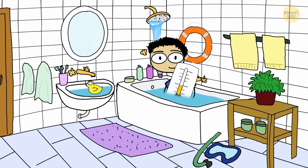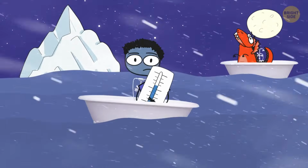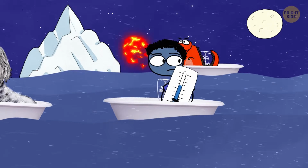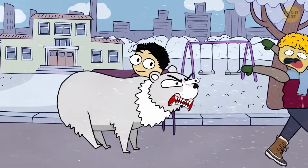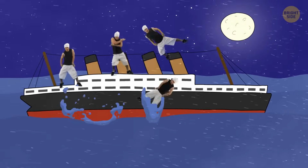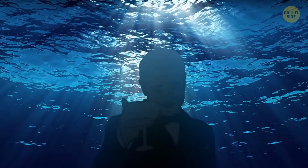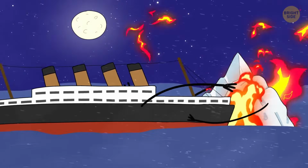Staying in the water that's 70 degrees Fahrenheit for a long time definitely won't do your health any good. A water temperature of 50 degrees Fahrenheit is a nightmare. It feels much colder than the air of the same temperature. The passengers of the Titanic were in 28 degrees Fahrenheit water. Can you imagine how cold it was? Even the iceberg that the Titanic met was warmer.